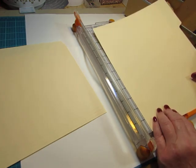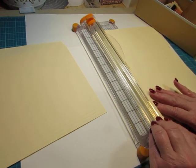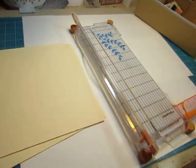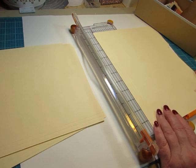I have digitals that I could do that with, but I wanted to use real vintage ephemera as much as I can in these flea market journals. So I'm going to use real vintage items for my collages.